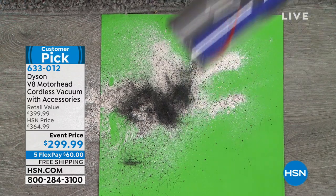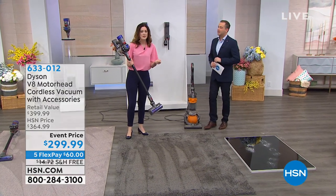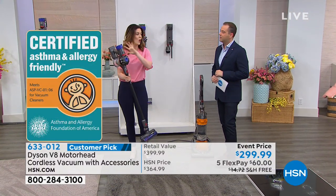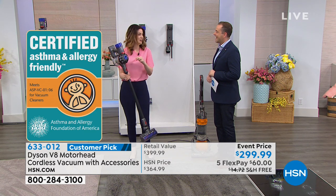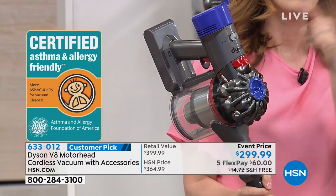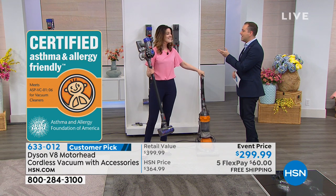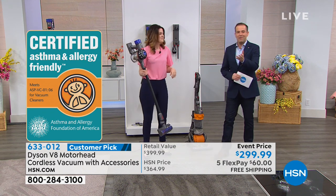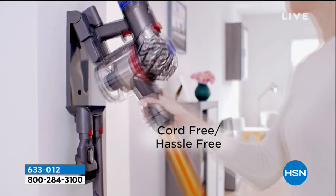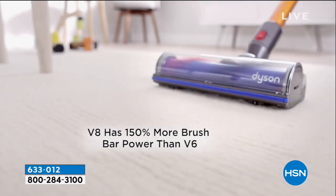Now, that HEPA filtration that I mentioned, it's not that you have to replace the filters or anything like that. You've got two filters on here, one there and one there. All you have to do is take it out, rinse it under cold water once a month, and let it dry overnight, and then pop it back. That's easy. Easy peasy. So zero cost of maintenance, right? Exactly. Zero cost. You don't need to buy any bags. You're not buying or replacing those filters. You're doing it yourself once a month, and you've got a vacuum that's going to be like using a new vacuum every single time in so many ways.